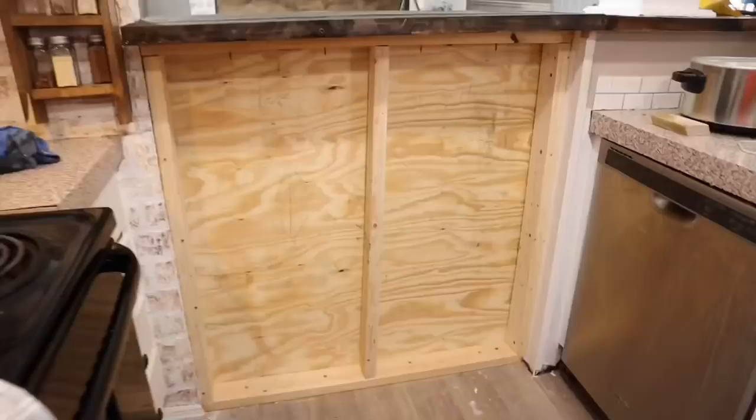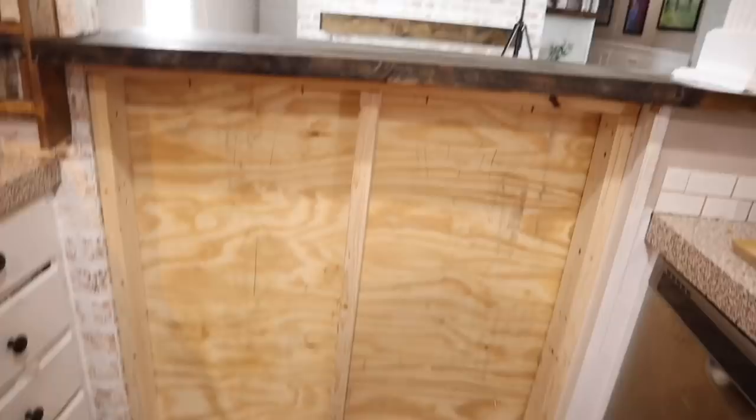Okay, so over here is the back side of the island. This is the side that I'll stand at the most while doing everything. So we're going to sheetrock this and just leave it plain so that it'll kind of flow with my sheetrock back through here. Like I said, let me know what you guys think in regards to the brick on this side. Will it be too much?